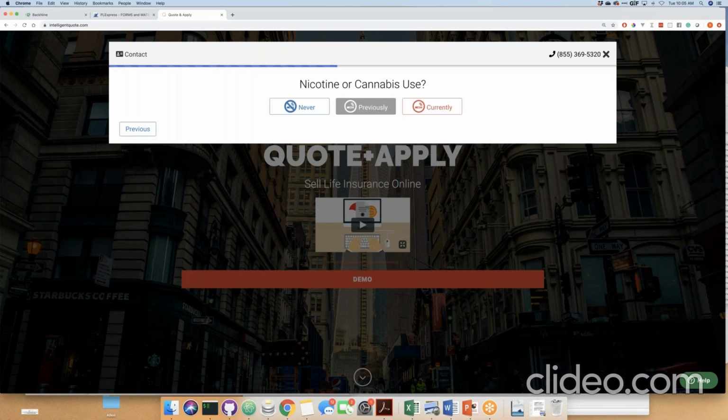We have PacLife's nicotine and cannabis rules plugged in. They're not known as one of the most competitive companies for nicotine and cannabis. In this case, I'm just going to say never. Then we also have the height and weight guidelines plugged in. I'll note that skipping is an option. If you don't know this and just want to get a quote on your client, no problem. If you do know the height and weight, put it in, because each company has different guidelines. We're going to help you find the best underwriting offer and ultimately price. So I'm going to skip this.